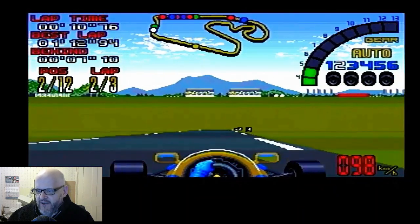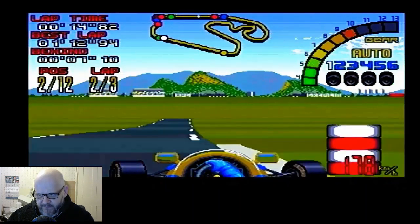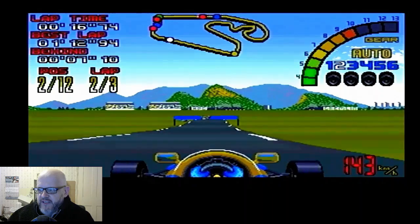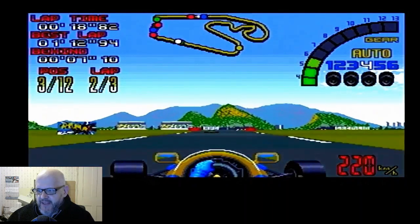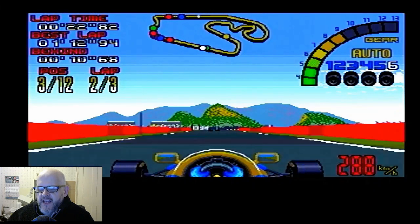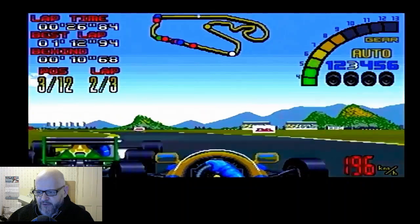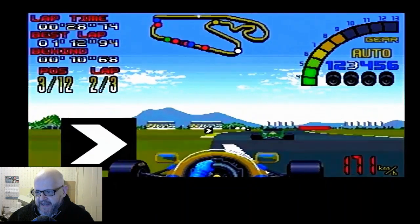Kind of. Of course, it's not a faithful reproduction of the circuit, because the graphics unfortunately weren't up to it in the day. But yes, this is fairly decent for Brazil, as you can see. Now look at the glorious background. You've got the mountains in the background, which are completely static, of course. The backgrounds were always pretty much static in these games.